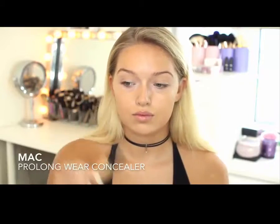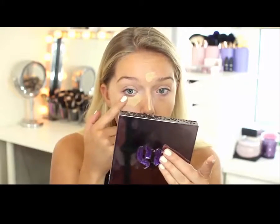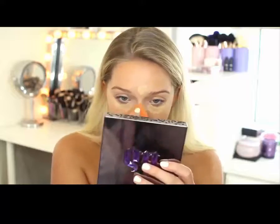And next I'm going to be using my MAC Pro Longwear Concealer. I always go back to this concealer. No matter what one I try, I just always go back to this one. Sometimes I still use the Tarte one, but hardly. Do you guys have any good concealer recommendations? Because I always love trying new concealers, but it just always goes back to this one.